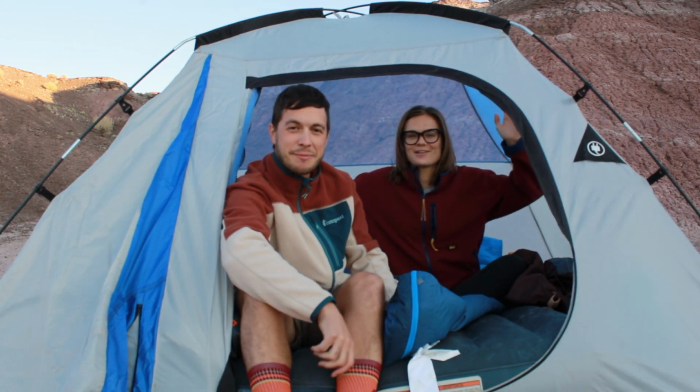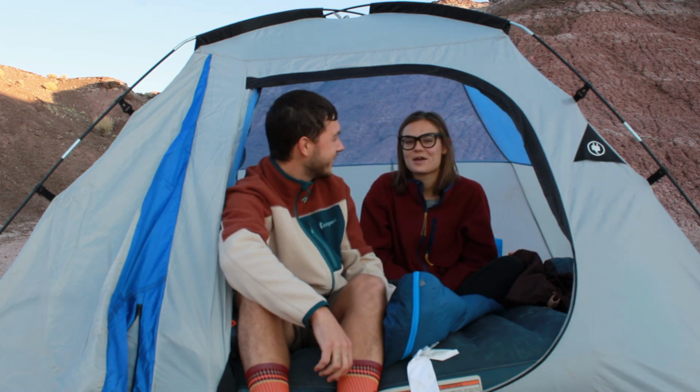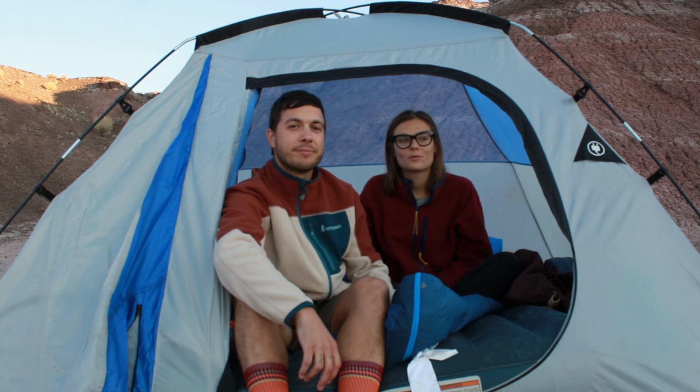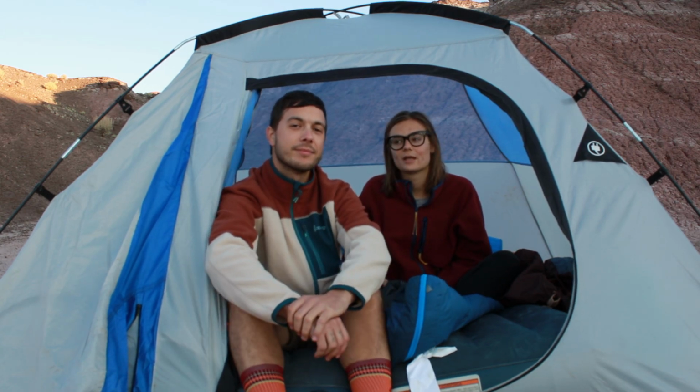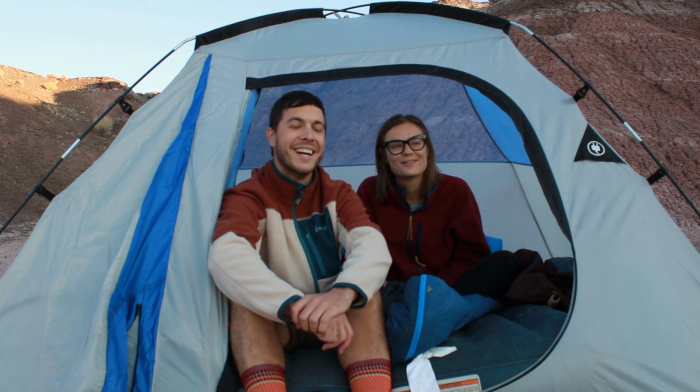Good morning! We're on day 2 of the road trip, officially. Today we're heading to Santa Fe and then we are going to be camping again near Taos. Since it was the first night camping, we didn't get the best sleep. Our minds had to kind of adapt to sleeping outside.